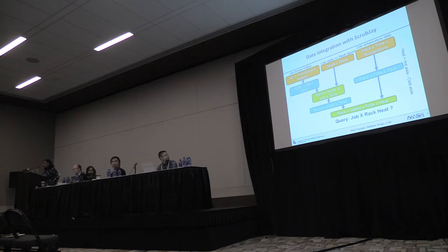It's called ScrubJ. It's basically a query engine which lets us combine different data sources from different granularities. So it figures out how to extrapolate data between minute granularities to millisecond granularities, which can happen with power as well as other data sets. It also figures out how to map the physical layout of a job in a cluster onto things like temperature hotspots as well as logical layouts and network.